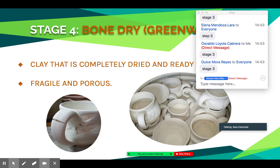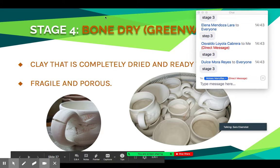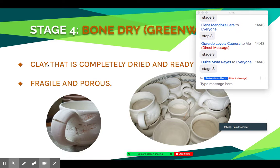And so I have you bring it to me before this stage because in transportation, you could easily break the project. I don't want to freak you out in that regard, but we try to be as careful as we can when bringing projects to the school, and we don't want them to get too dry to the bone dry stage before we load them into the car. So go ahead and write down stage 4, bone dry.